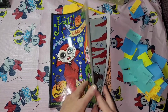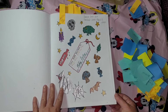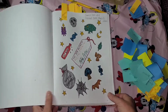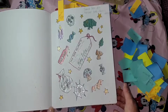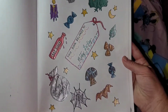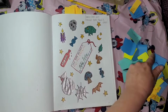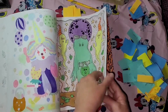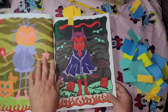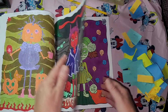Wayne Darlings, Deborah Muller. I finished this book March 11th and started it in 2019. Used Doodler's glitter gel pens on this picture right here. March the 11th. Okay, let's see now. Cannot believe I finished these books, but I did. Ohuhu Airblend markers. March 11th.